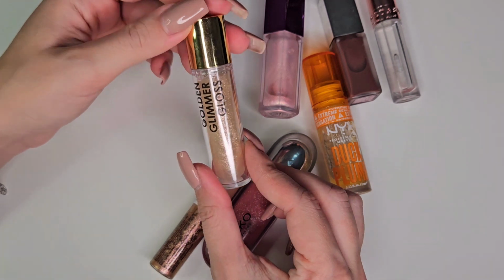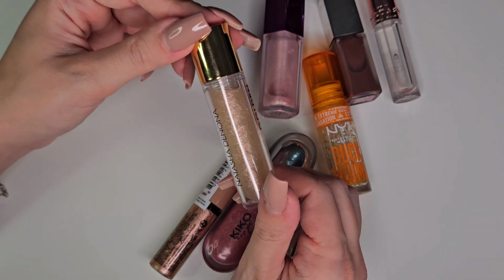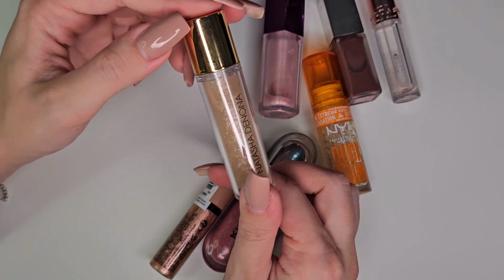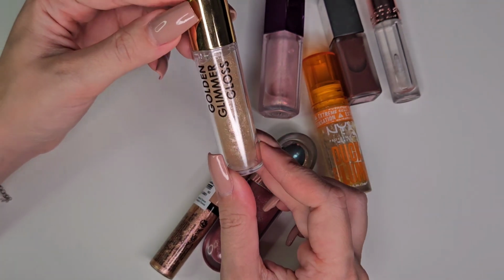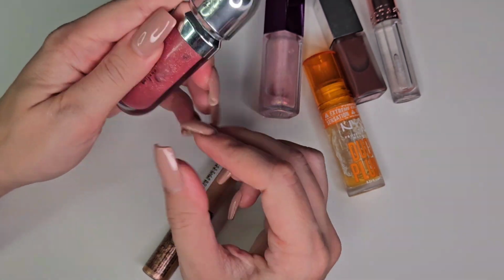This one is pretty new in my collection and again it has some shimmers. This is the Golden Glimmer Gloss from Natasha Denona. The shimmers are very small, so I do like this one and it is plumping as well. I really enjoy it.